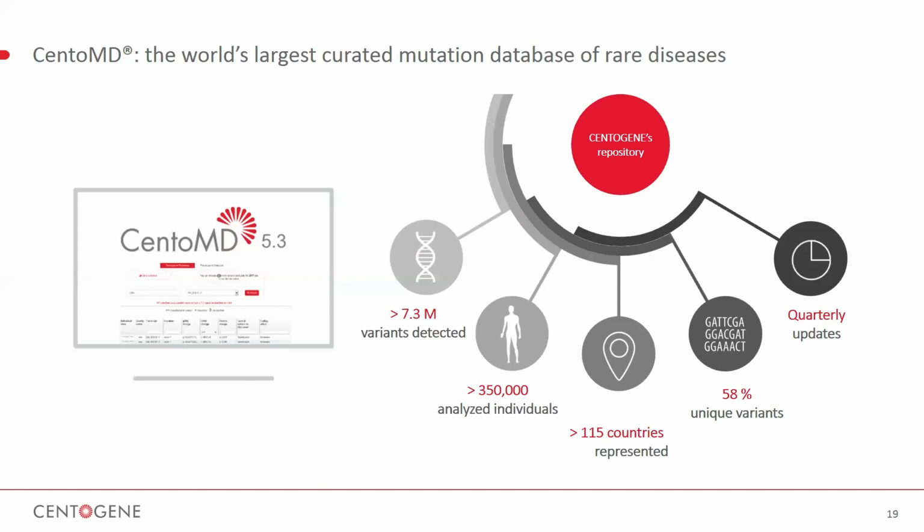So you can expect that even if you send samples from Africa or from South America, we have a repository of information that helps us to analyze and interpret those cases more accurately than others, because be aware, almost 58% of the variants are unique in that database. You won't find them in other repositories.